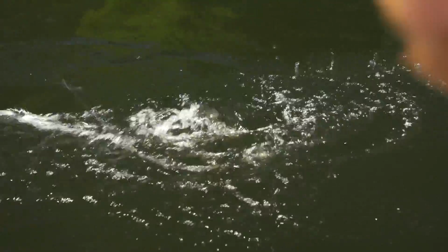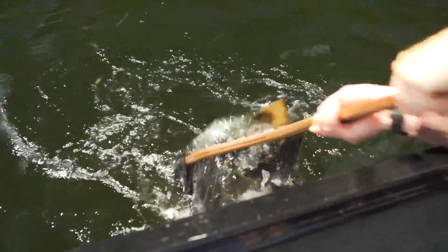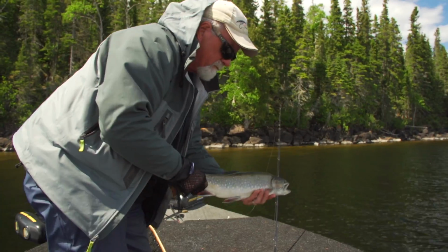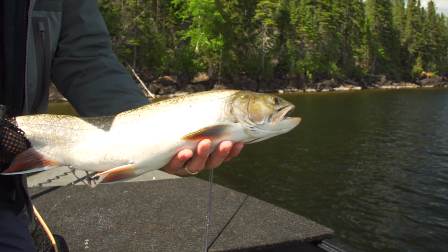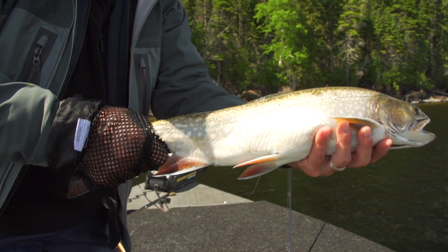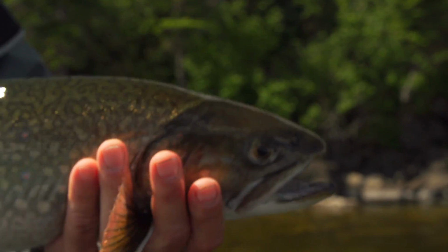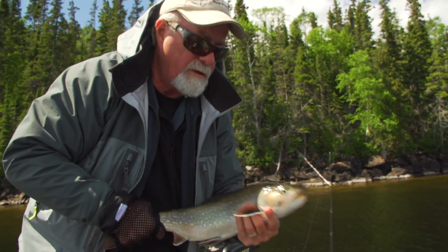Shaking his head bad. Oh yeah, this is a good fish. Oh, that's a good fish. Now look at that. Now that's what I call a brook trout. This is world-class brook trout here. Now on a budget too. This is a drive-to. We've come out and done some camping, but Onaman's itself provides beautiful cottages.